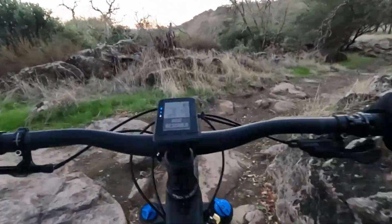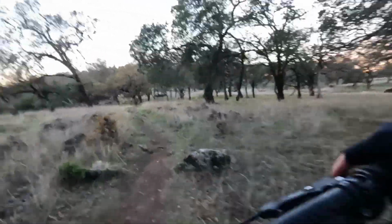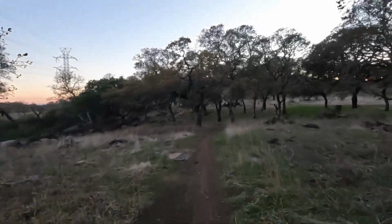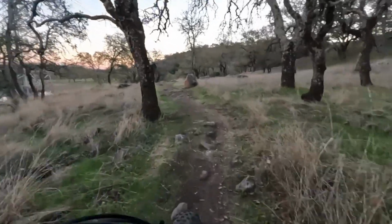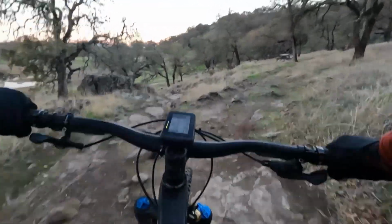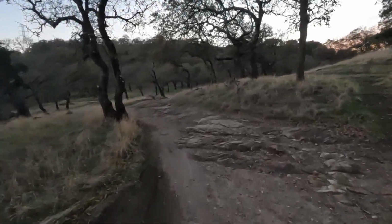I think this is it. I think this is actually where we started. Okay, so Rock Garden Trail's not too bad. All right, so I think we've got more Rock Garden Trail here. I think it just goes alongside that fire road. Definitely a lot of cool places to practice here.